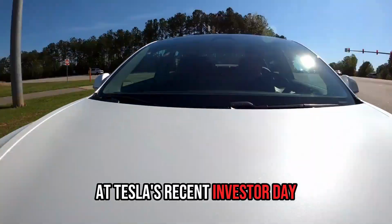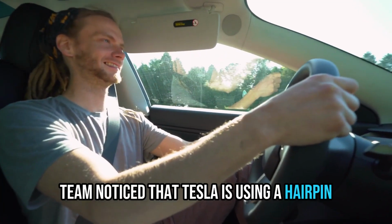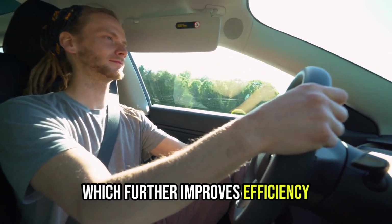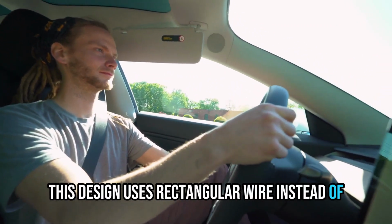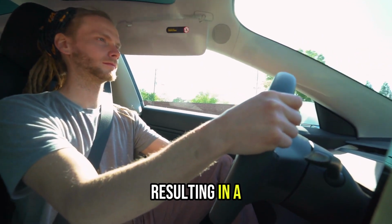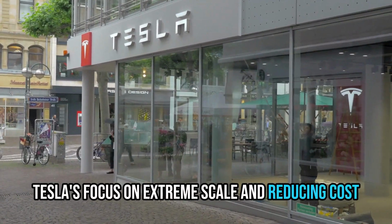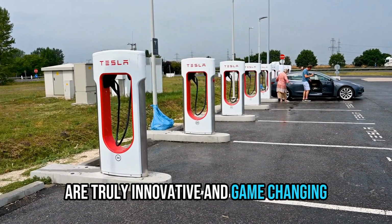At Tesla's recent Investor Day, car specialist Sandy Munro and his team noticed that Tesla is using a hairpin electric motor design, which further improves efficiency and reduces cost. This design uses rectangular wire instead of the traditional round wire, which allows for more copper in the same space, resulting in a more efficient motor. Overall, Tesla's focus on extreme scale and reducing costs while maintaining high quality products are truly innovative and game-changing in the automotive industry.